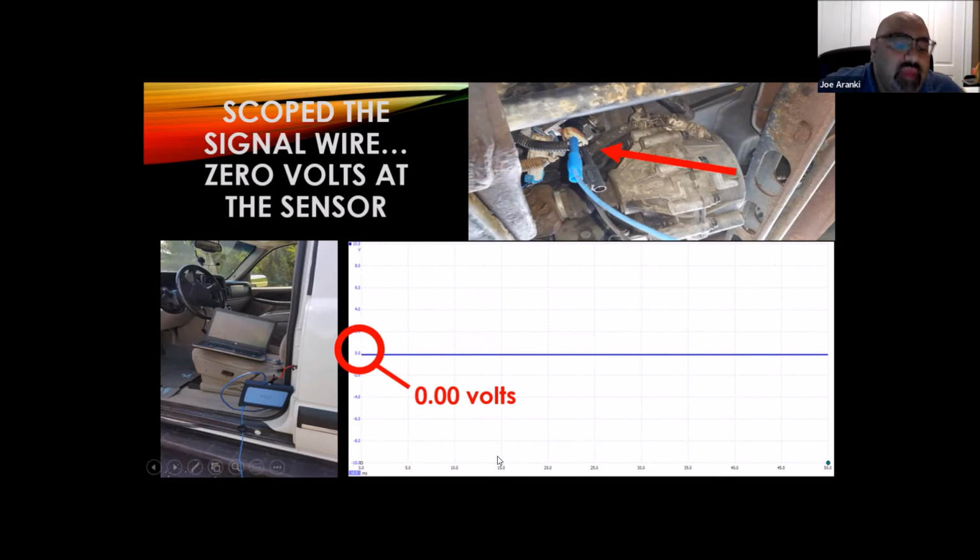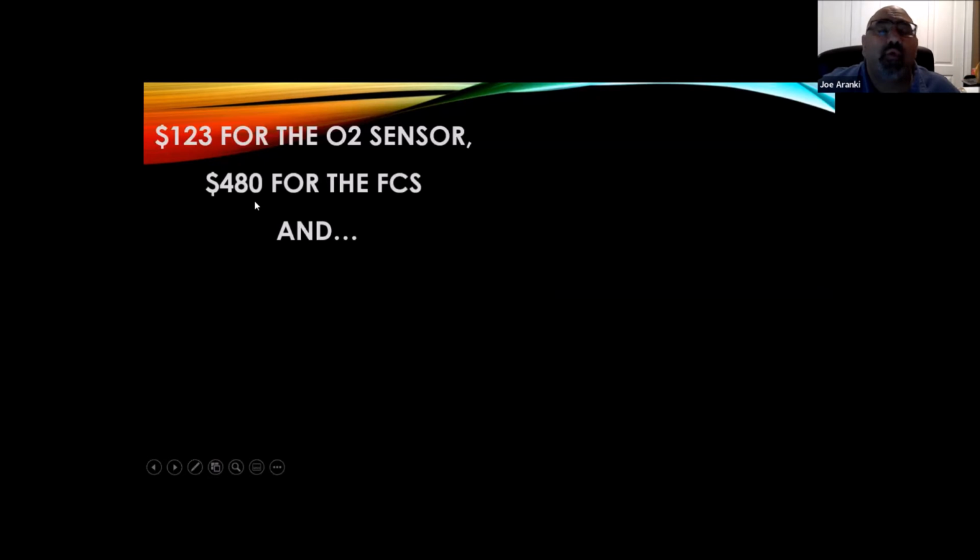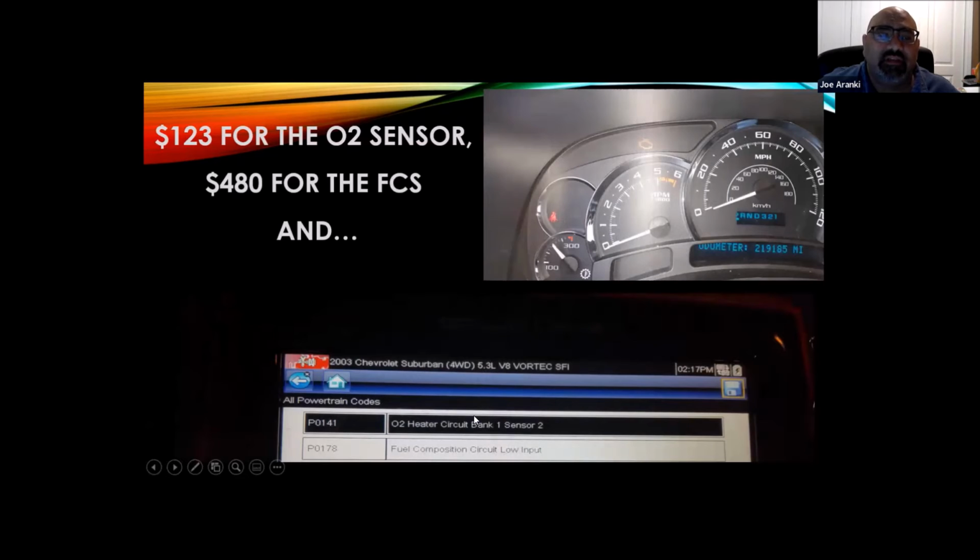So they asked the customer, do you want to do it? Now, the problem is this composition sensor, even with no parts markup, is $480. The oxygen sensor that they said is bad is $123. So at a shop, this might be a $1,500 repair, but at the school, it's only a $600 repair. The customer was excited to be getting this work at a discount, and said, go ahead and do it. So they changed these parts, and same check engine light, same 2 codes.